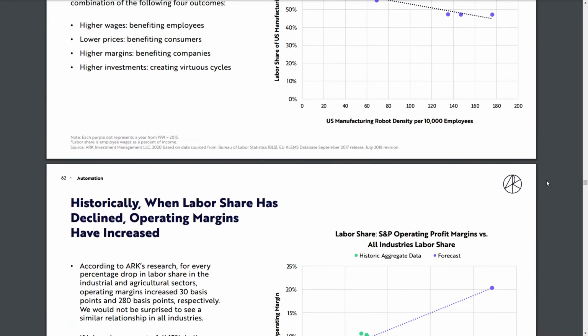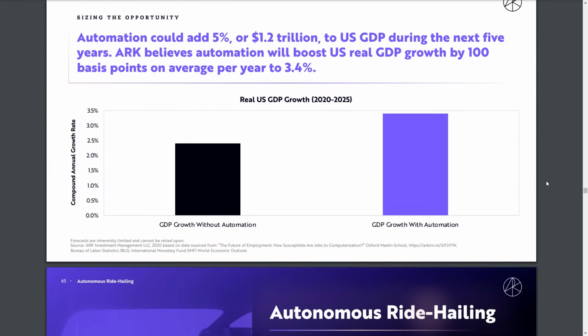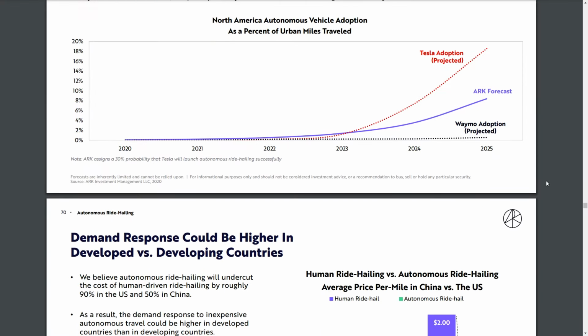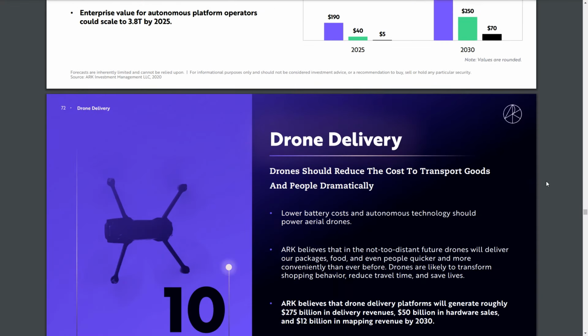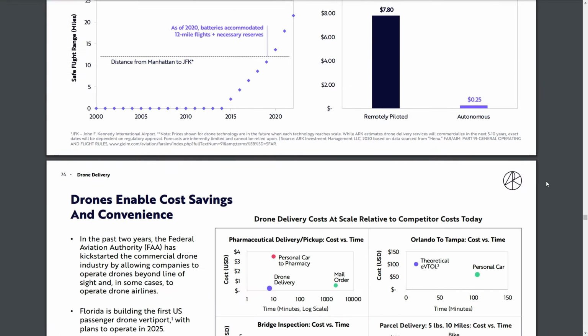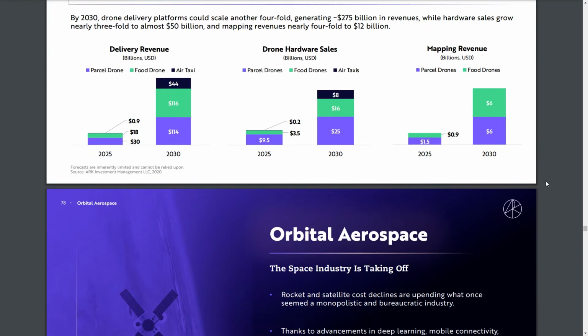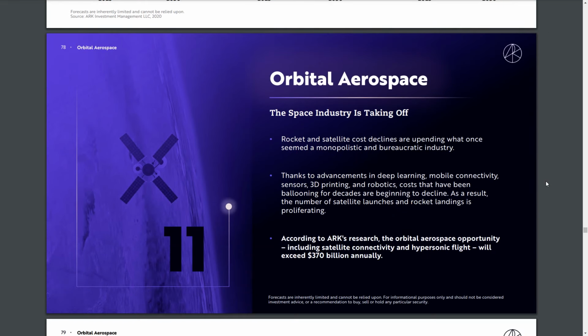I'm going to skip over automation because this is an industry that I haven't really been following very well, as well as autonomous ride hailing. Again, these are things that are very important, drone delivery as well, but stuff that I actively haven't covered, and I want to talk to you guys from a position that I think is important, and I actually feel like I have done some due diligence over.